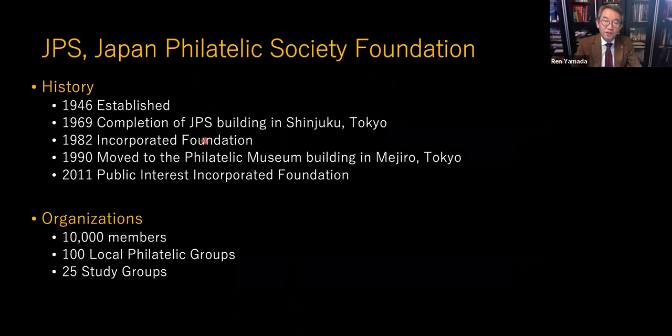Okay, this slide shows the brief history and organization of JPS. The JPS was established in 1946. So this year is the 75th anniversary of JPS. In 1969, the former JPS building in Shinjuku, Tokyo was completed. In 1982, JPS became an incorporated foundation. Since the place where the JPS building in Shinjuku was located was redeveloped, JPS moved to the Philatelic Museum building in Meiji-do, Tokyo in 1990. And in 2011, JPS became a public interest incorporated foundation.